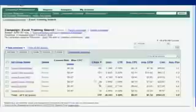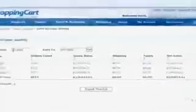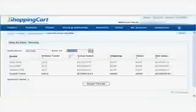But let me show you something that is not going to be in the training. This is the results that I actually get from my other campaigns. Here's my one shopping cart account. I selected a period of 3 months here, from June to August, and these are real numbers. I want you to see that this is consistent. That's why I've included the last 3 months here.